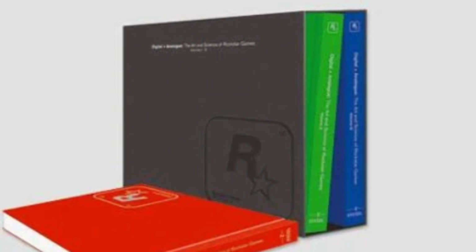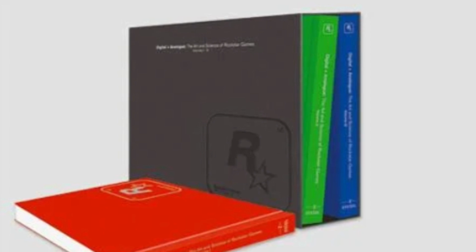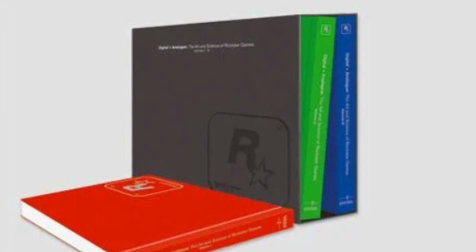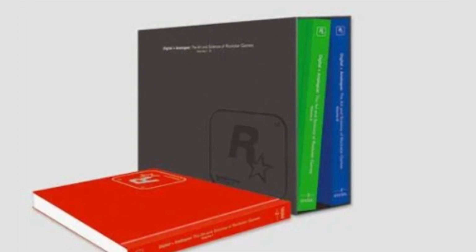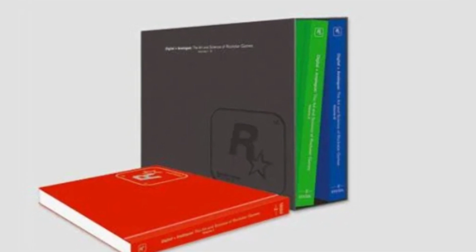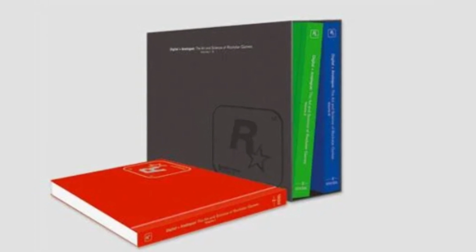In July of 2010, Wired magazine and Engadget revealed that a 3-volume set of art books by Rockstar was due for release that year. It was called Digital plus Analogue, the Art and Science of Rockstar Games, and it would have been published by Untitled, who apparently first listed it on their website, and that's where Wired and Engadget wound up discovering this and creating articles about it.